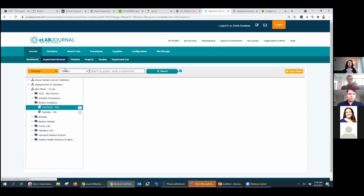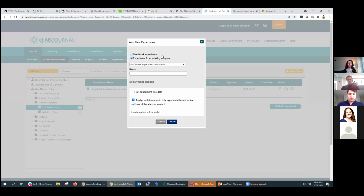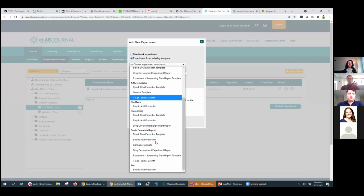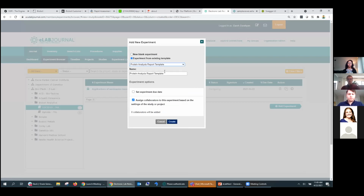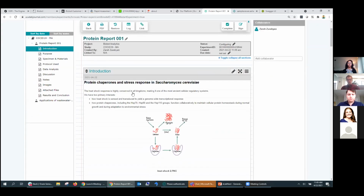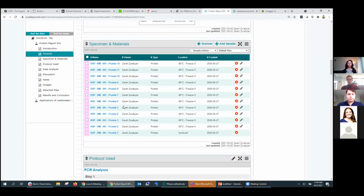But here, if I go into my experiment browser and add a new experiment, now instead of adding a blank one, I'll just simply pull from a template. And now I have all these different templates that I was just showing you. And let's say we are working with proteins, and I will call this protein report 001. And now it's added. And now you see that the introduction is already there. The purpose is already there.